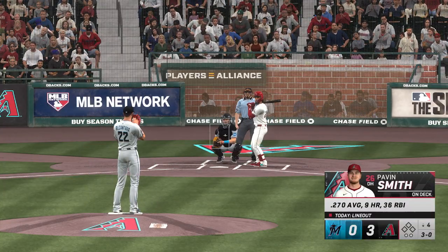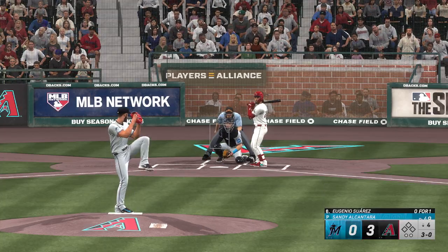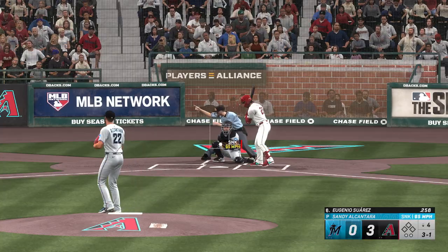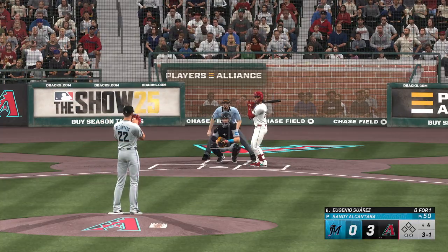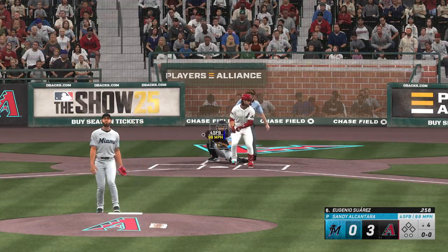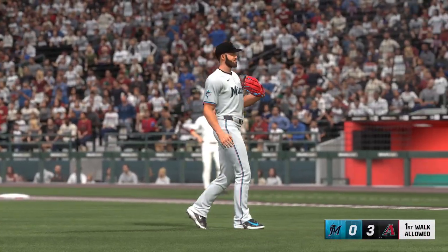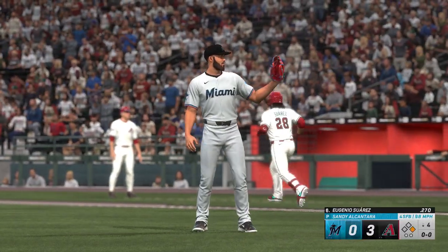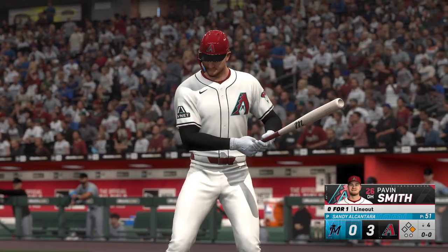And that's downstairs and outside. 3-0. That one finds the zone. 3-1. That one misses. So a leadoff walk. Pretty easy walk right there. Last pitch wasn't even much to think about. Man at first. Next is the designated hitter, Pavin Smith.